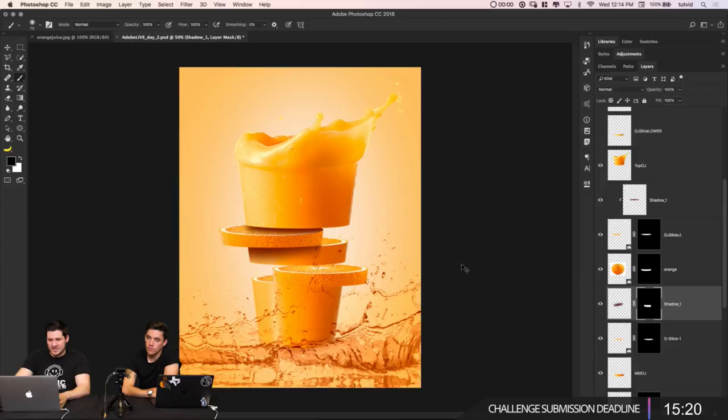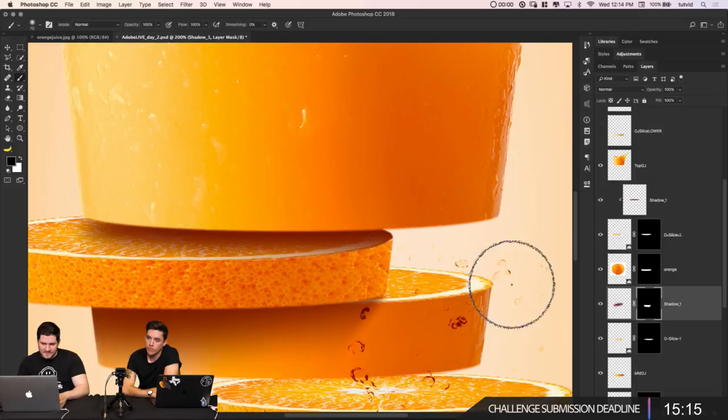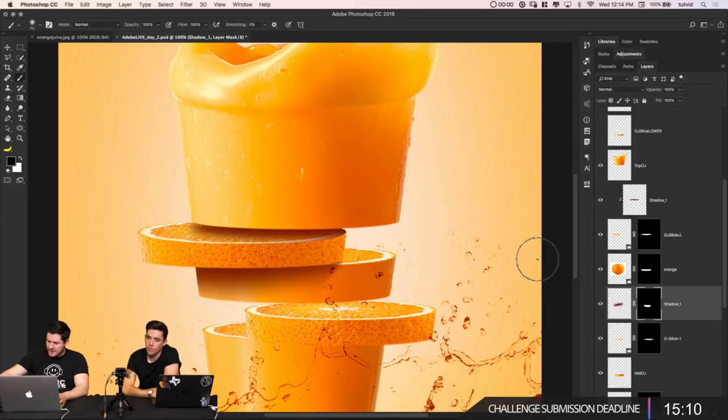Now maybe I should go add a little bit more of an angle. Maybe something more like that. There we go, it looks a little bit more realistic. And also, by the way, you can always go into any of these shadows.